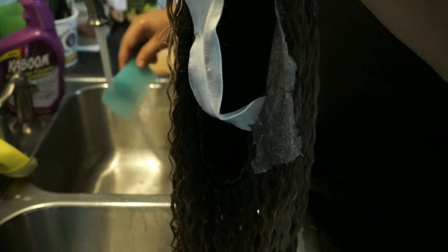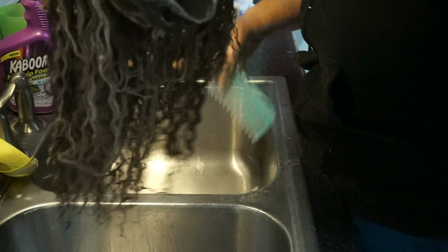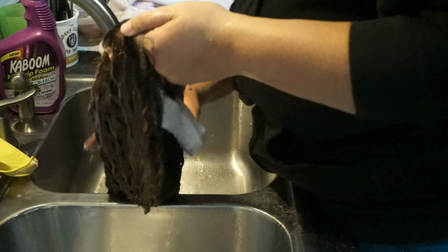And I'm combing out the hair with a wide tooth comb while it's wet. I never comb curly hair when it's dry. I only do it when it's wet, and when I do comb it, it's always with a wide tooth comb. That's with my curly wigs and my natural hair. So after I'm done getting all the tangles out, I'm then going to rinse this wig with warm water to get all of that co-wash out.